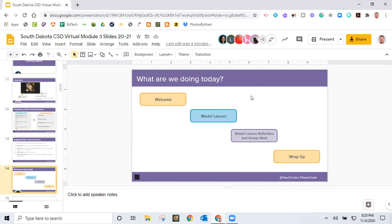So, what are we doing today? We're finishing up the welcome. In just a few moments, Reese is going to go through a model lesson, and then I'll take us through the model lesson reflection and group work, and then all three of us as facilitators will wrap things up.